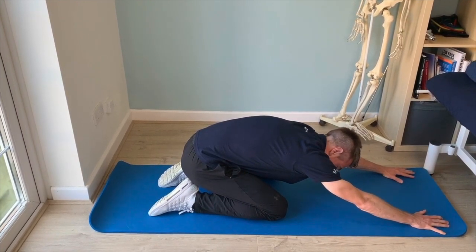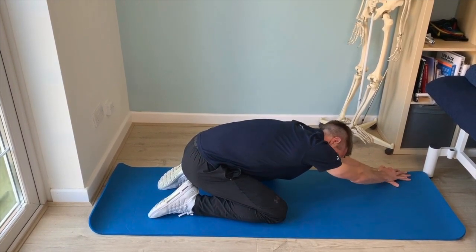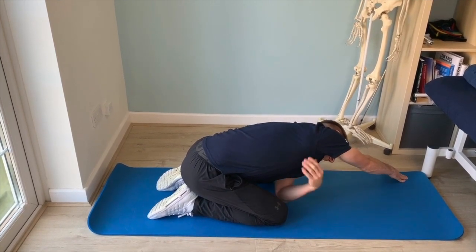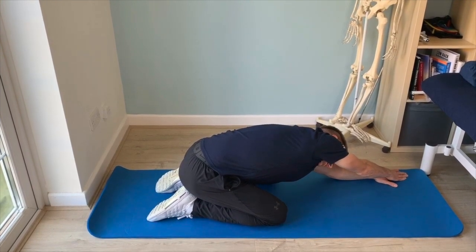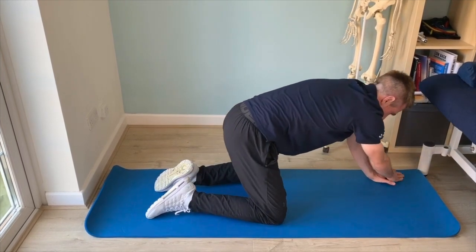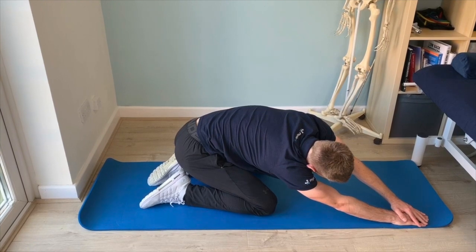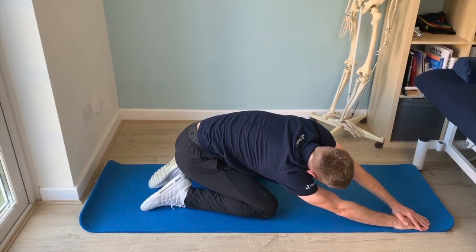If you want to bias the stretch, so I'm going to stretch the right lat now. I'm going to take my right hand, pop it on top of my left hand. I'm going to kick the right hip out to the side whilst lifting the right shoulder up towards the ceiling. And you should start to feel that stretch run all the way down into that lower back area. I'm going to hold this for about 10 seconds because I'm going to repeat 2 or 3 each side. So I'm going to come back to the middle. This time left hand on top of the right, and then you're going to sink down, kick the left hip out to the left, and then lifting that left shoulder up. Quite a strong stretch. Hold it for 10.